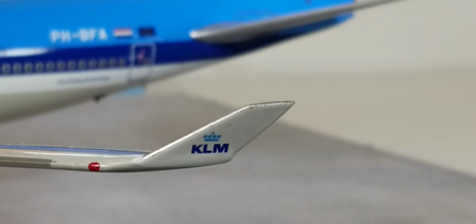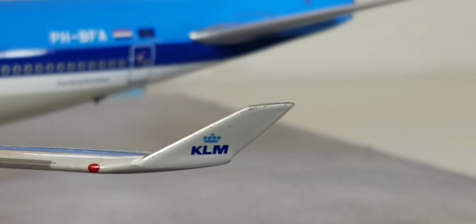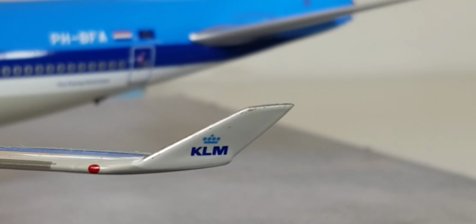All right. Now you're looking at the winglet wingtip device here on the port/left side, where you see the KLM decal as I mentioned earlier, as well as the logo. Then you see the red navigation light right next to that winglet wingtip device.